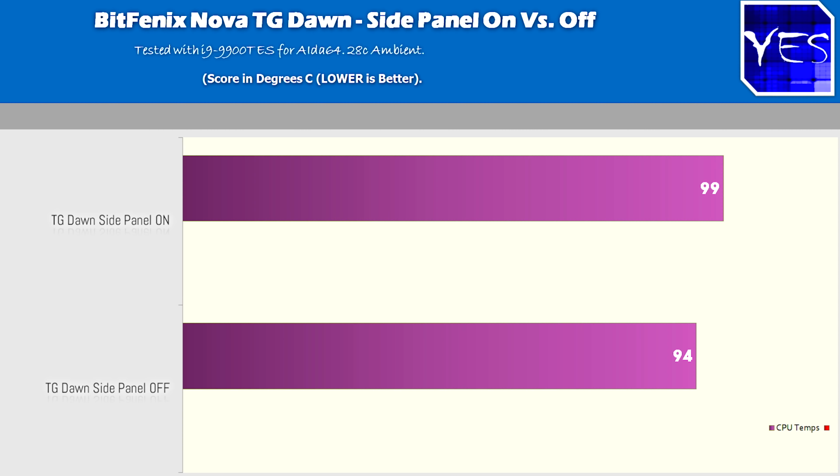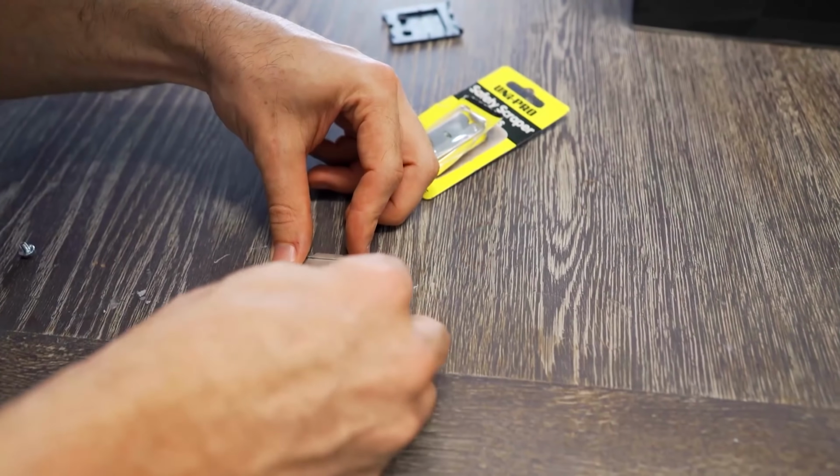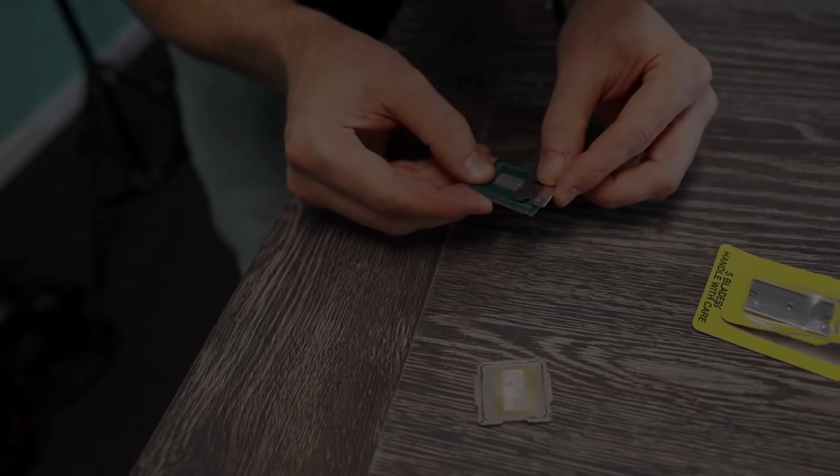It just might need a delid or something like that. Since it is an engineering sample, I'm guessing that delidding it would drop the temperatures quite a bit. But then again, they might be using the STIM on the engineering samples. But for what it's worth, this is a stress test. This is pretty much the worst case scenario. In games, it's really only going to go to around 70 degrees max, I feel. So we should be okay. We shouldn't have to really do anything to the CPU and its temperatures.